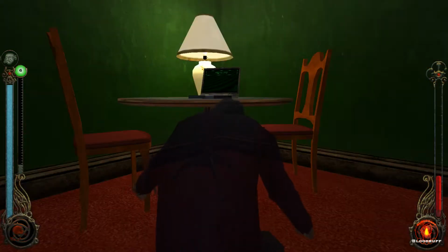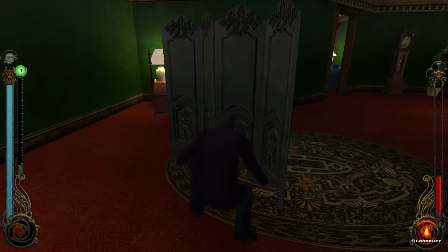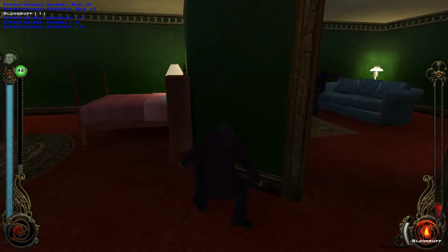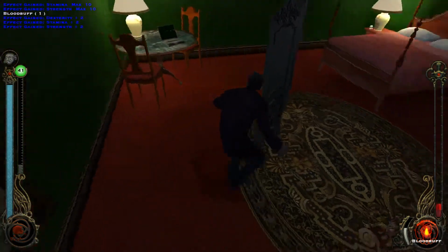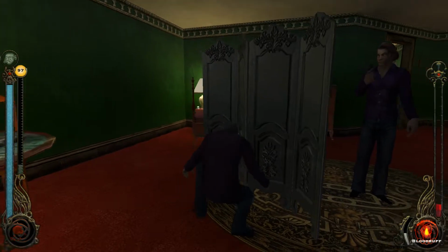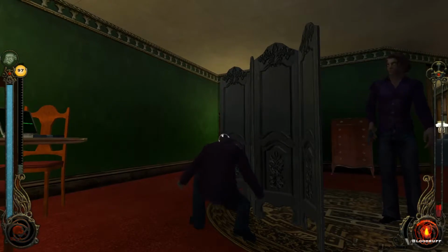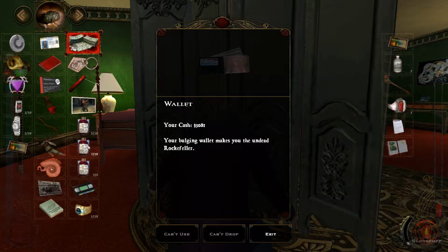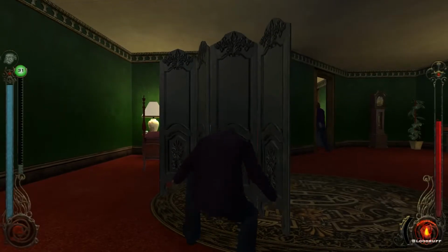Okay, so now we must run the gamut back out of this place. Yeah, I know, I need blood. So, shit, fuck, damn, run. Or don't run, but, you know. God, dude, get off the phone. All right, I need to drink some more blood here.